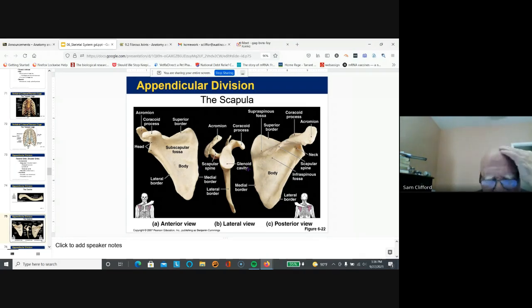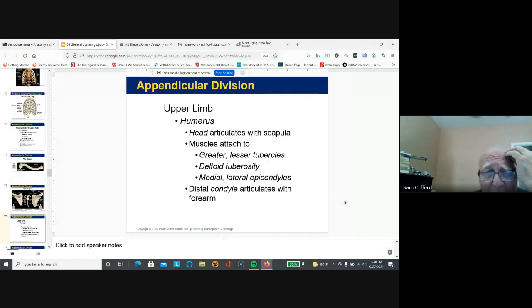So my philosophy is that I pick out certain bones. I want you to know some markings, and WebAssign will correct it. You know that. And there are various views of the scapula, so this slide will be very helpful.